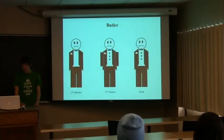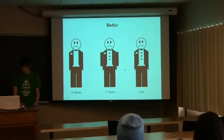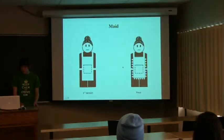And then in one scene, when Lynette drives up, there's a butler and maids outside. So I wanted to keep their faces simple and same with their attire. And then in the second one, I again played around with having arms, but just didn't like how it looked. So I opted for no arms for the final. For the maid, it pretty much stayed the same, except for I added triangles on the apron.